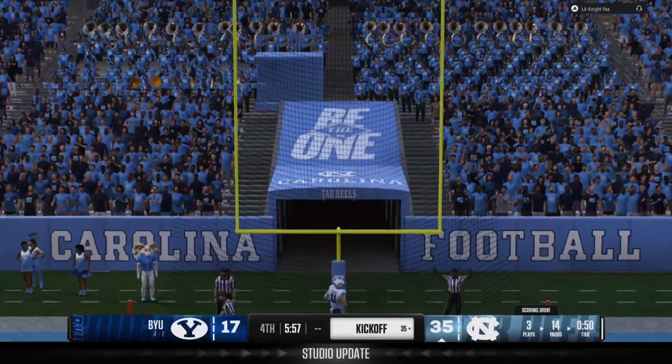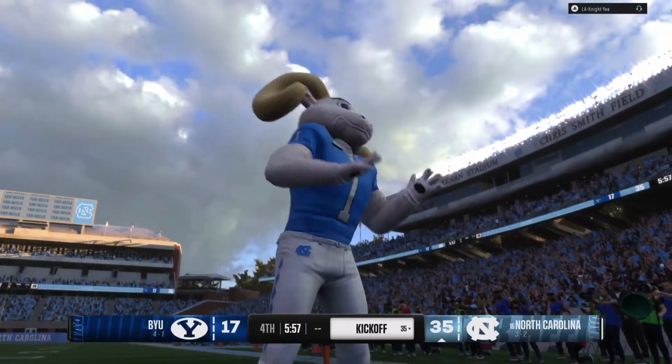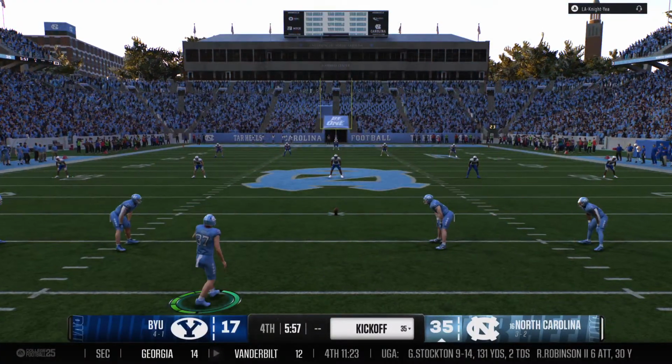And now with the extra point, they're up by 18 here in the 4th. Quick strike offense on that 3-play scoring drive. And they finish the deal with the quarterback sneak.